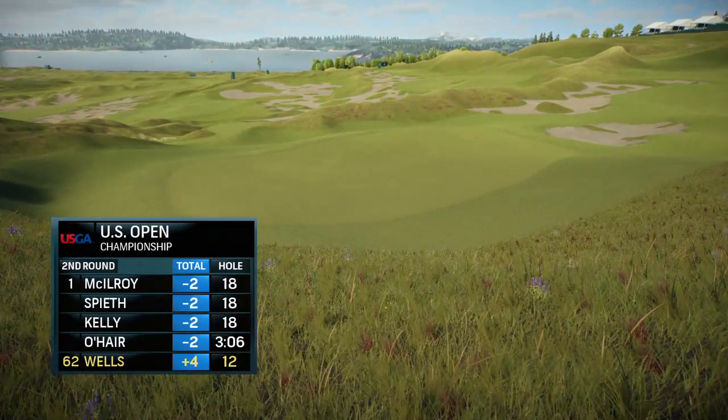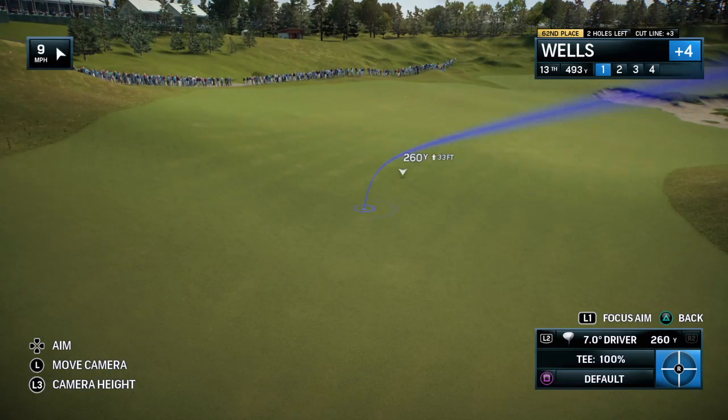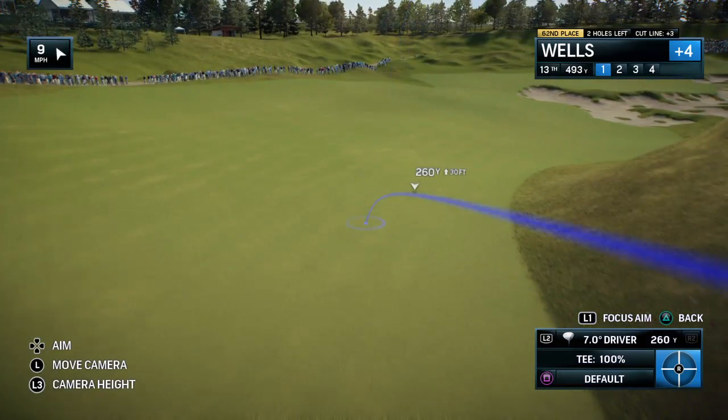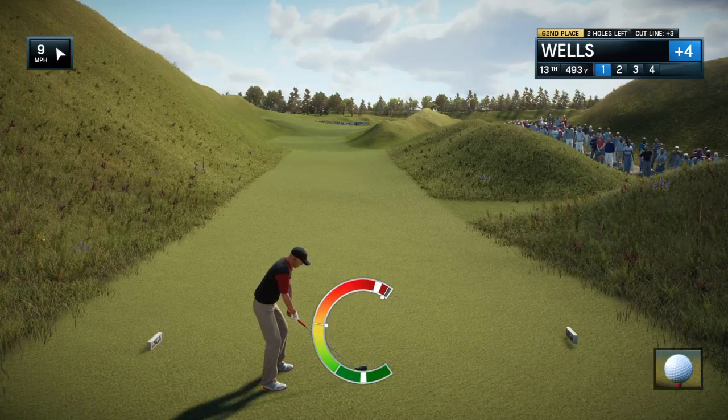Coming down the stretch here at the U.S. Open at Chambers Bay, just 6 holes to play, and Frank, this par 4 13th will really test the players. It is. If someone makes 3 here down the stretch, it will be monumental. A 4 here, no one would leave this hole unhappy.